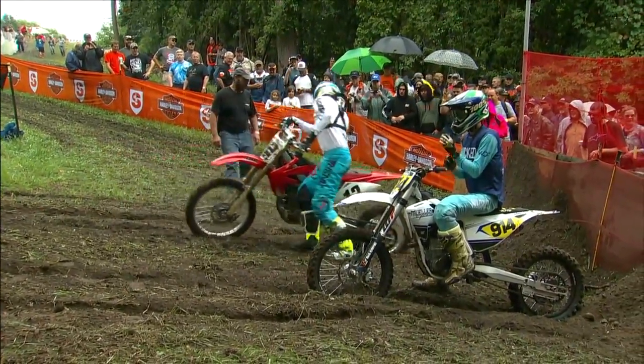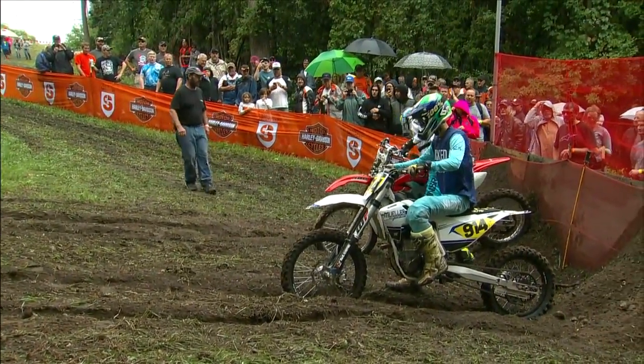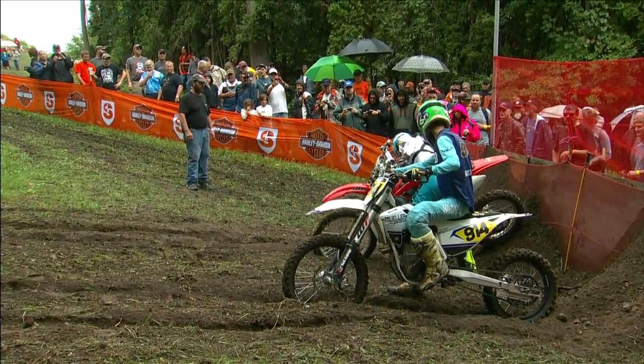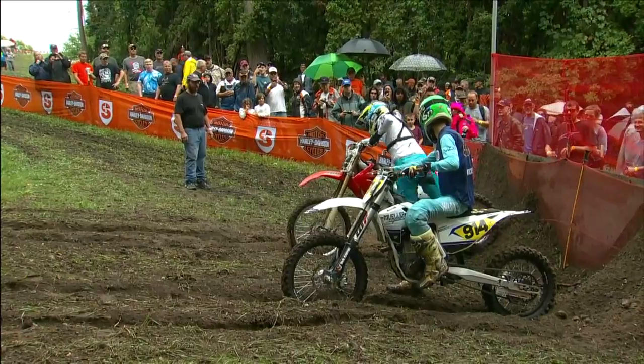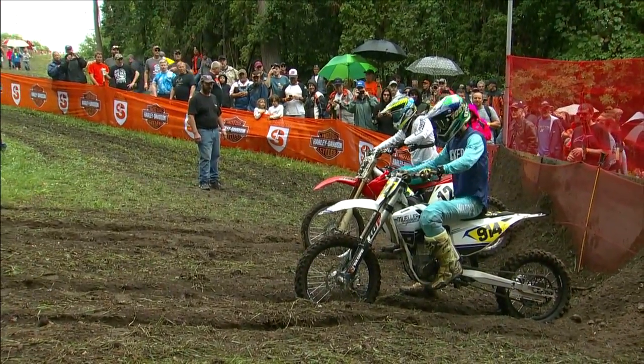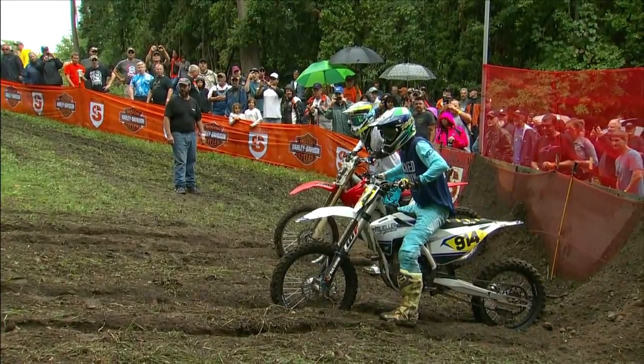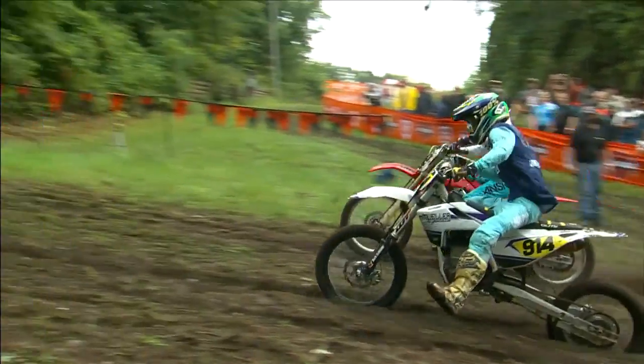So he's in neutral right now. Notice the tether on his arm. That tether on his arm is an instant shutoff, so if he gets separated from the bike, it's not going to take off without him. Something that you would normally see on, let's say, a jet ski. You're gonna have a bad time. Yep. And here we go.